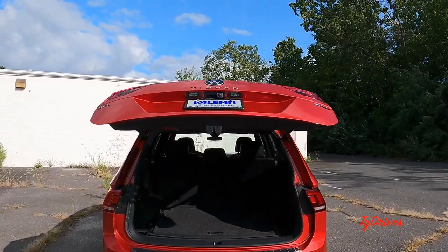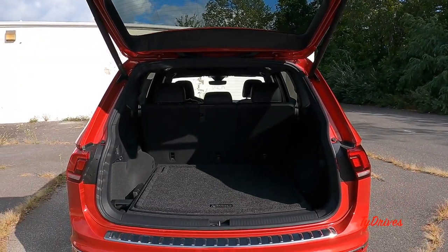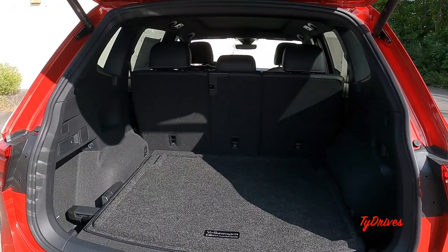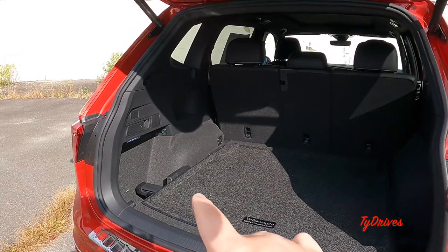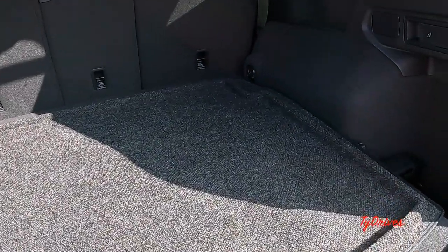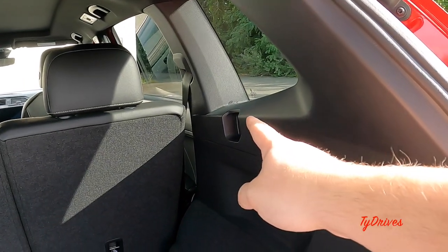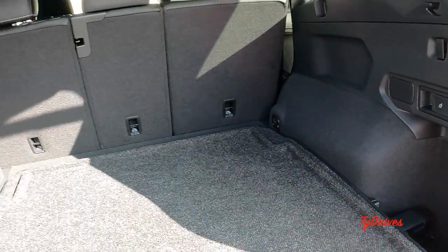So, popping the power liftgate in the Tiguan, it is powered on the SE and above trims, so everything but the base model gets a power tailgate. Once you have that opened up, we have lots and lots of room back here. As you can see, there are tie downs in each corner back here. We also have the nice all-weather floor mats in this car. We have grocery bag hangers, also a spot to put a cargo shade, which you could see neatly stores underneath if you don't want to use it.